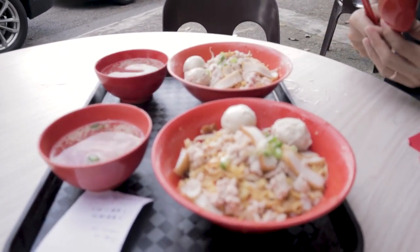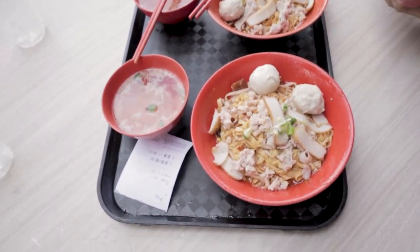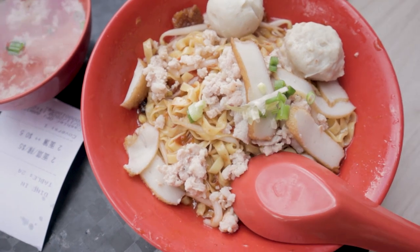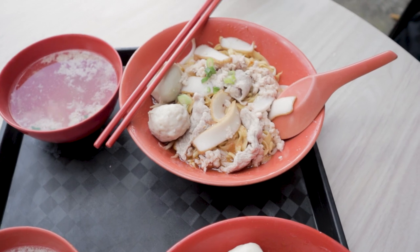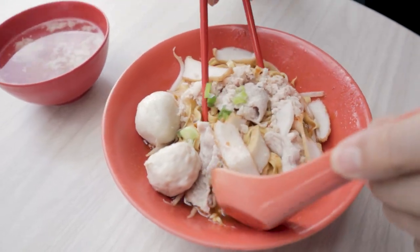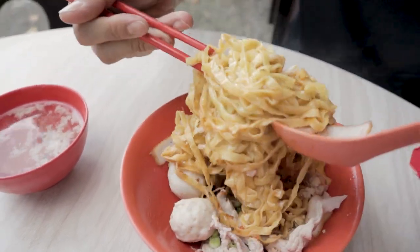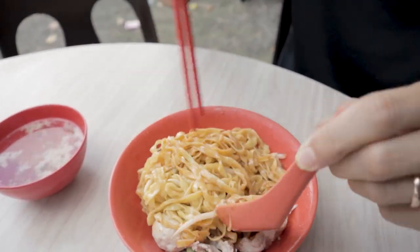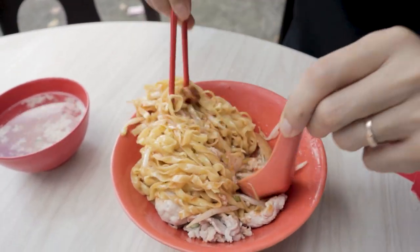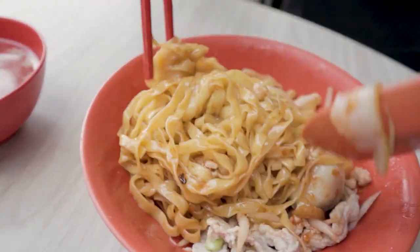This is the meatball that I've been eating since I was young. It used to be in Jalan Tokong, but now has shifted here to Simbang, Bedok. The chili is very strong. Jalan Tokong Mee Pok Kan Try.